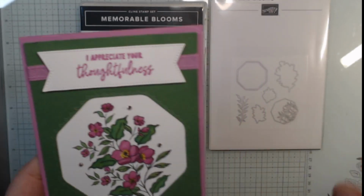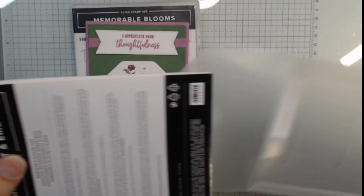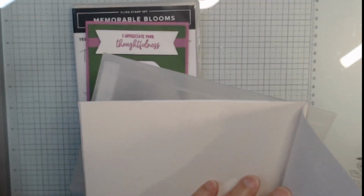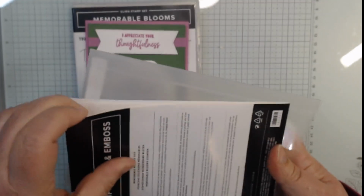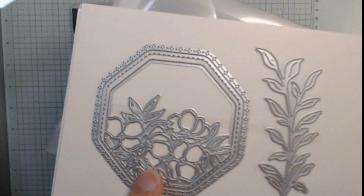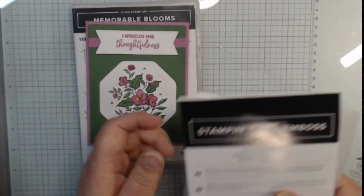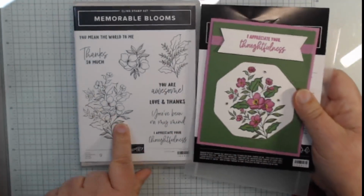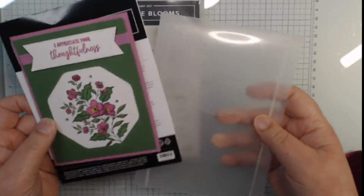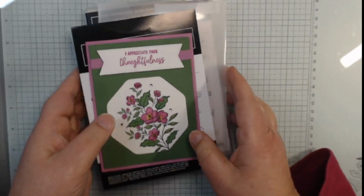And you can't really tell, but the outline of the blooms in this one, wrong way. Look at the detail on that. It makes it so pretty. It really does. So that I just stamped with that, and then I used that die to cut a window out. All right, let's see. Back to the catalog.